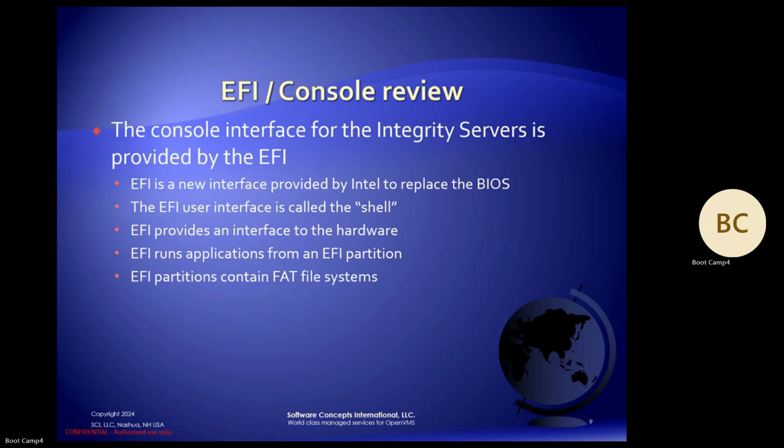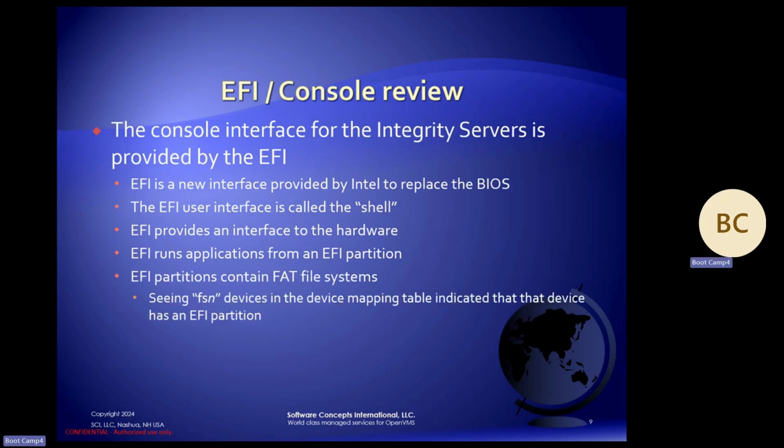And the partitions came from seeing FS devices, which indicates that the device has an EFI partition. So you can have a bunch of drives that have EFI partitions. It doesn't necessarily mean that they're ready to boot, but they have the same tool set. You can actually open up that partition inside of VMS. You can mount that container file, stuff files in it, and have it available at the EFI level. Handy thing if you need to do firmware updates on servers.